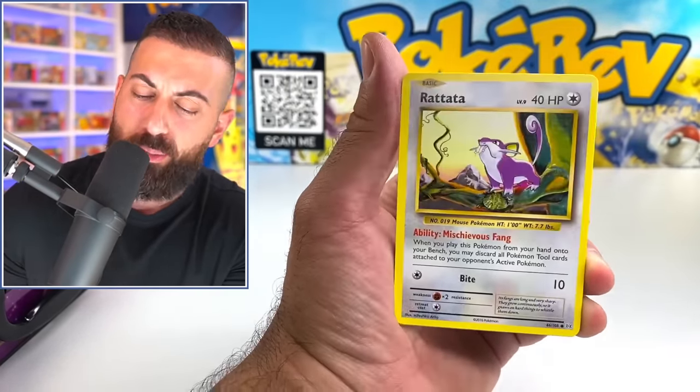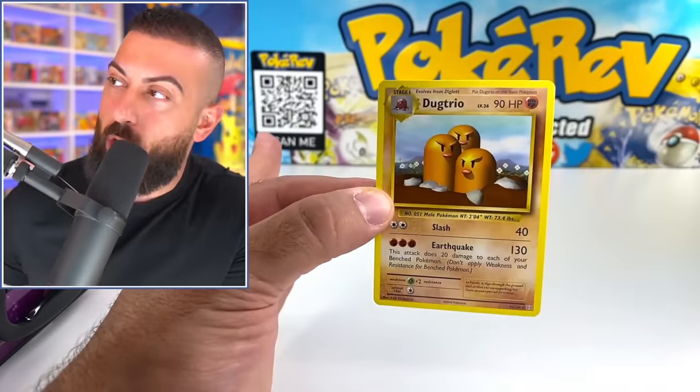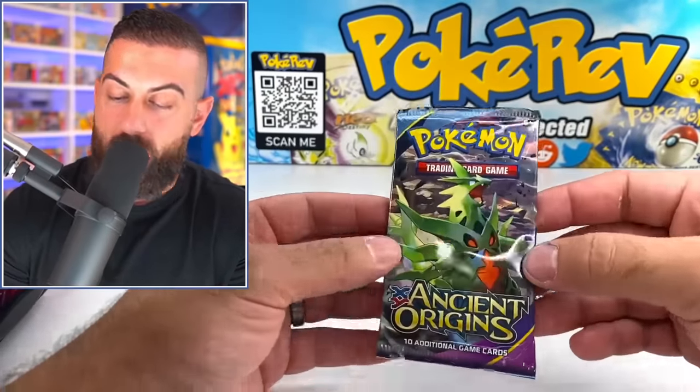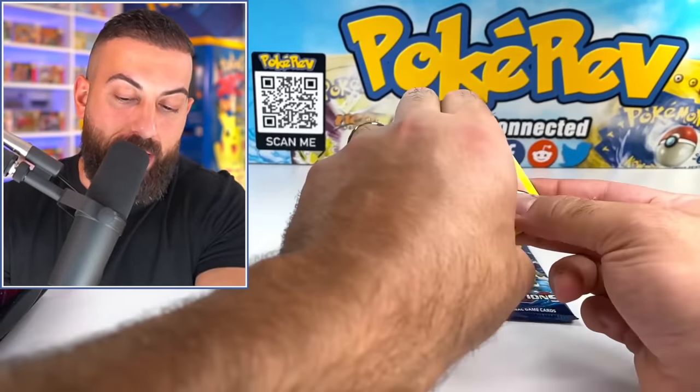Poliwag. Let's go. Let's see if we get a Charizard in here. Tangela. Electrode. Nice, that's a rare reverse. Into a Dugtrio. What else do we got? Boom! Oh, nice. We got Ancient Origins and we got another Evolutions. Okay, the selection's actually getting really good. I was a little scared when I just saw Steam Siege. I didn't know it was going to be a pile of Steam Siege that we had.